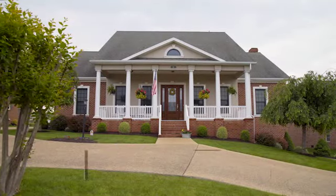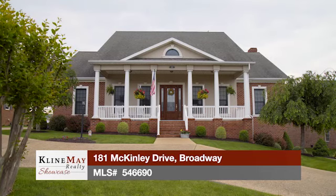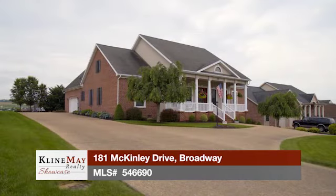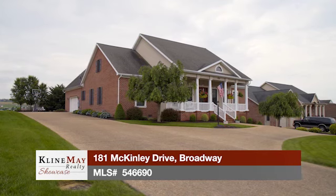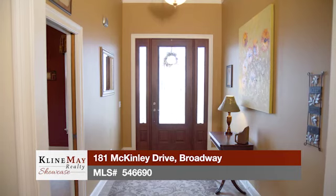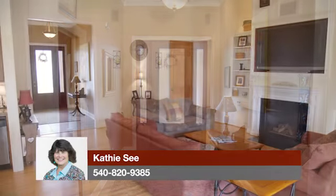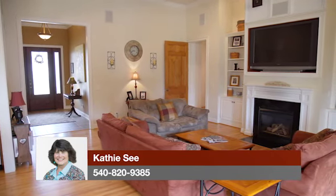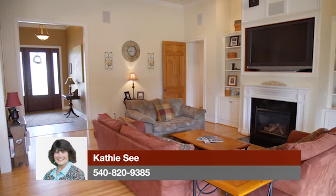Welcome home. 181 McKinley Drive in Broadway offers 5 bedrooms, 5 bathrooms, and a 2-car garage, all within its 5,014 square feet. This stately home greets you with a wide entrance foyer featuring tile floors as you step inside. From here, it's clear you're in for a treat once you catch a glimpse of the beautiful hardwood floors that will guide you around the living area.